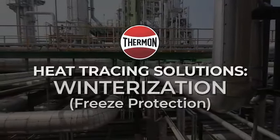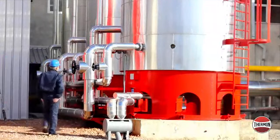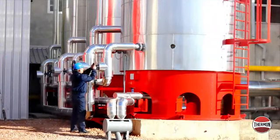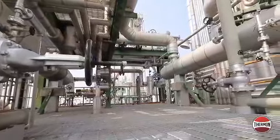Winterization, or freeze protection of piping, tanks, and instrumentation, is a common requirement in many process plants, particularly those with significant systems in the plant that are exposed to harsh weather. Freeze protection is the application of heat to pipes, tanks, or vessels to offset the heat that's being lost through the thermal insulation. Heat always transfers from hot to cold.